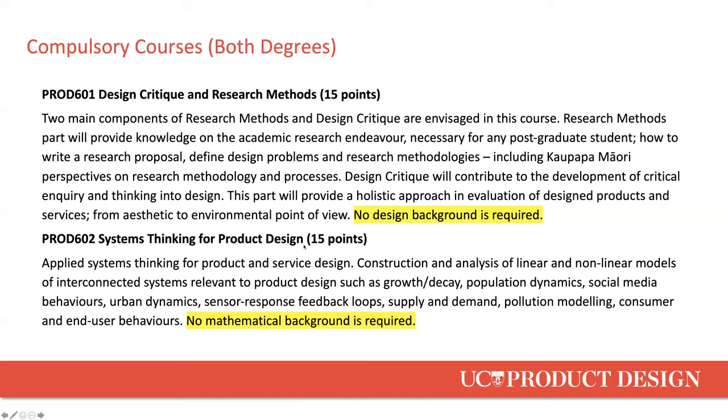The systems thinking for product design is a course that I'll be teaching myself, and that is using a particular piece of software which builds up models of how systems behave. There is no mathematical background required for this. It's not a mathematical course. The software actually builds the mathematical equations in the background, and you don't actually end up having to do any of that maths. It's really driven by icons and graphical interfaces. But you can do things like, for example, figure out whether you're going to get an increasing supply and demand type feedback loop in a particular type of product commercial arena.